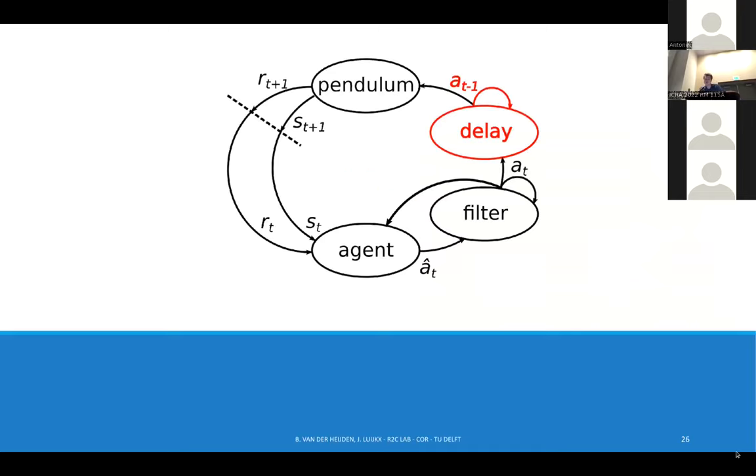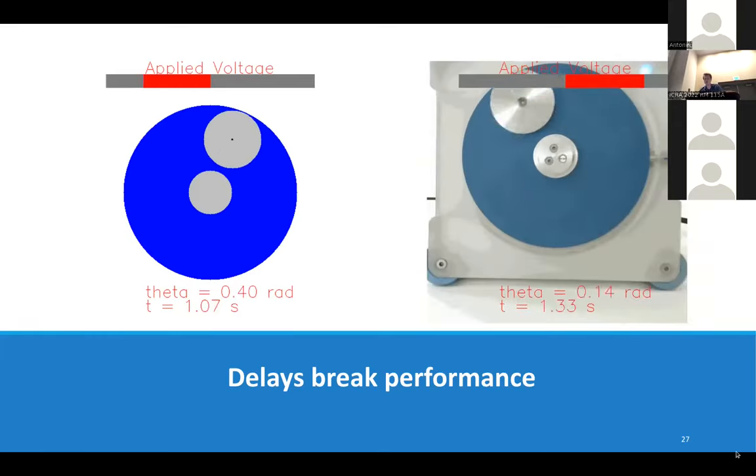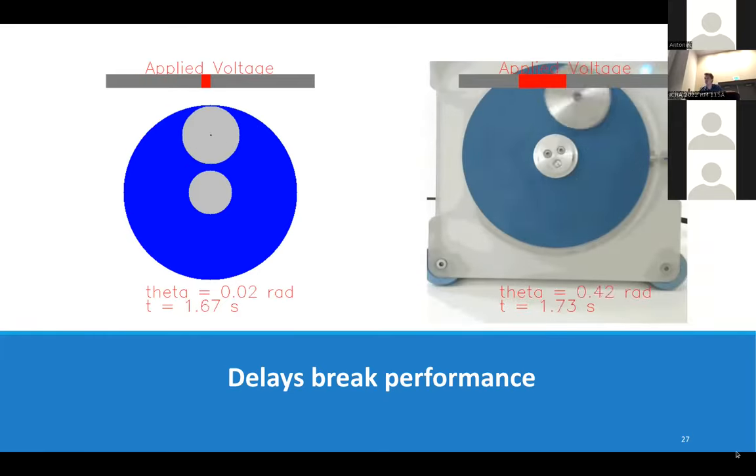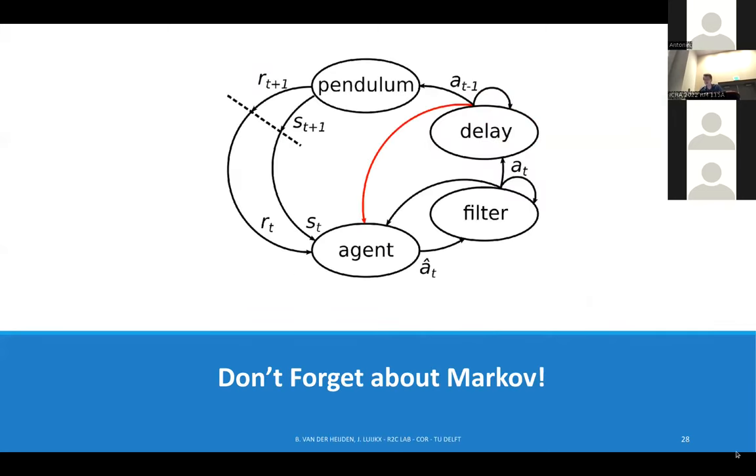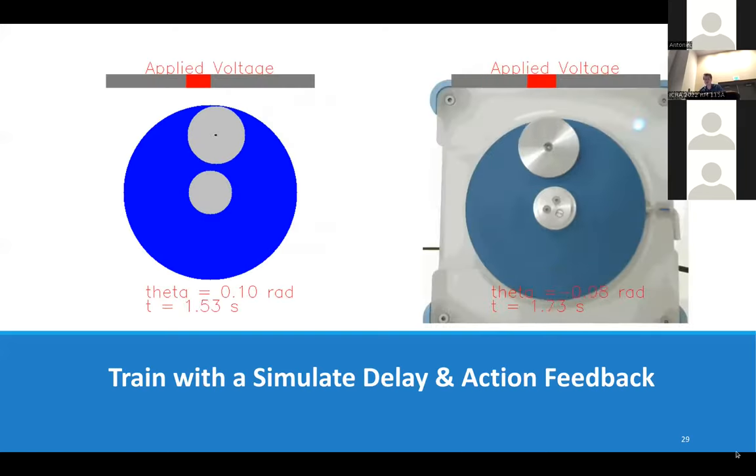Another performance killer is delays. You could visualize the delay as follows. The agent sends an action, but it actually takes some time. It could even take one full time step before this action is actually applied in the real world. Here you can see that we trained without the delay, and then we evaluate with the delay, and indeed we see that the performance degrades. Again, a simple solution would be, in order to restore the Markov property, to feed back another action. By feeding back this other action and then training with the delay, we again can get performance that is fairly similar to the case where you don't have any delays.